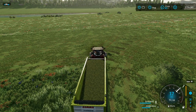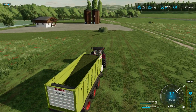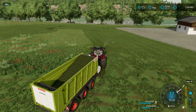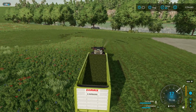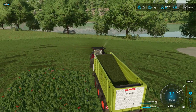No, it's only 60% full now. And I'm quite happy to have the beginning of the farm now.